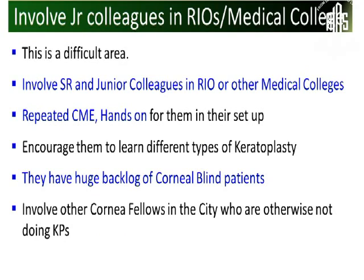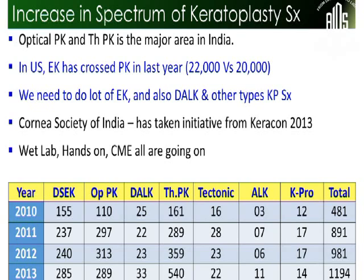And in Palam, I am trying to do this in our state. Junior colleagues in RIUs and medical colleges, because there are less training facilities for them. So we are encouraging them to come to our hospital, stay with us, see cornea patients, but they have a huge backlog. So, and increase the spectrum of keratoplasty surgery. So you have to use all the tissue for all kinds of keratoplasty we practice, not only optical PK, dissect or DAL, but you have taken it.